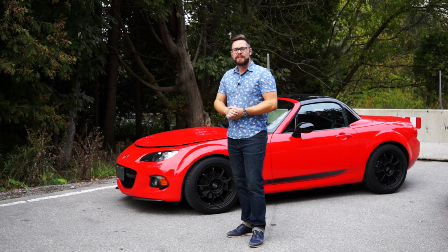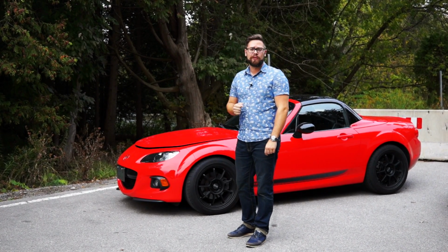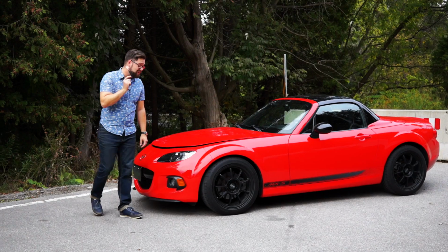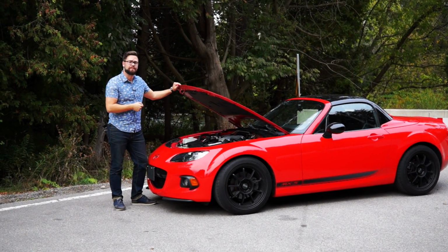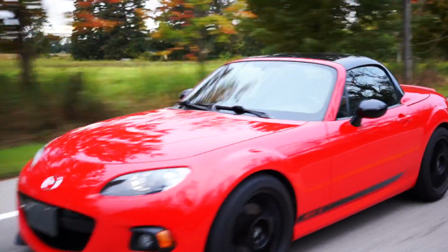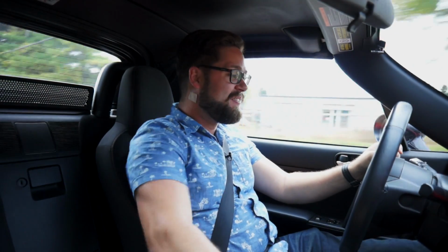This is a 2014 MX-5. It has a power-retractable hardtop, and no, it doesn't look anywhere near as nice as the ND. However, it costs the same amount of money as the ND, and that's because it has Öhlins and a supercharger. The fact that you have a supercharger means that you can put your foot down in pretty much any gear. Oh my God. And it's just ballistically fast.